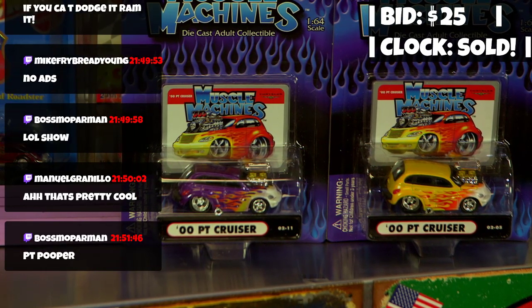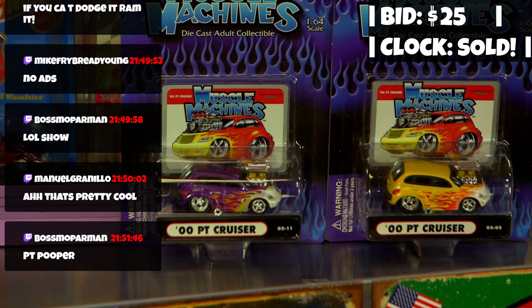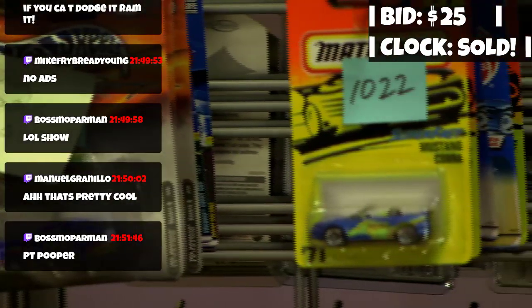Ladies and gentlemen, boys and girls, second race coming up. Greg DeVille Sr. already owns the first car, the 1021 car. Here we go. There it is. Greg DeVille Sr. on the tail dragger. Sold already to Greg.